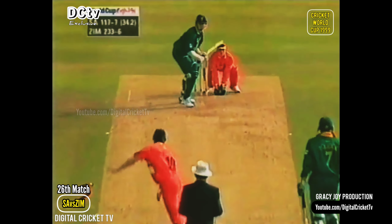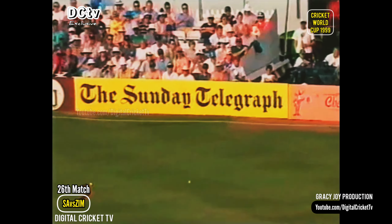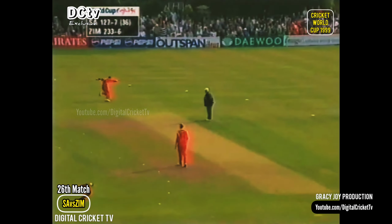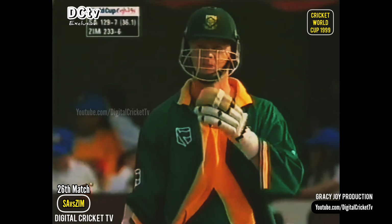Klusener. That's in the air, but he has found the gap. Just about found the gap. First boundary for South Africa in the last six overs. And from the resulting ball, Zimbabwe gone a little bit more defensive. There's no fielder out there. Long on has gone back. Long on as well. Last strike. It's an outside edge, but it's runs for South Africa. They won't mind how they come. Good ball this. Lance Klusener going for the big ball. Didn't quite turn as much as he thought out of the rough. Ball runs to the boundary, beating short third man.